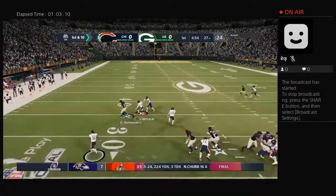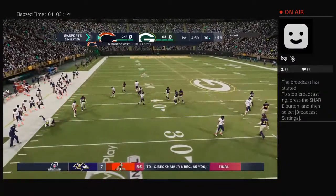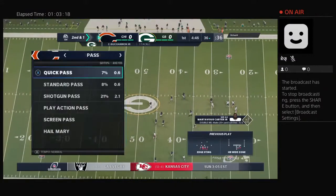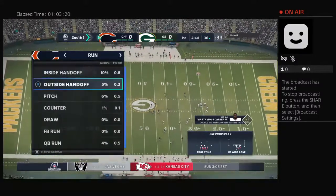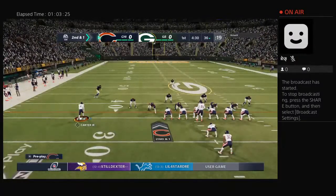They will run for the first time with David Montgomery. And he's going to get a solid gain of 9 before being brought down. 2nd and right at a yard. That was a really nice job by them picking up the run blitz and detecting it and blocking it and turning it into a nice run.